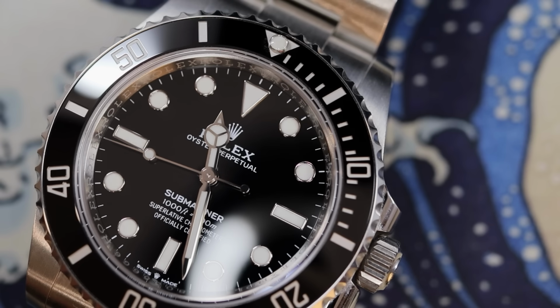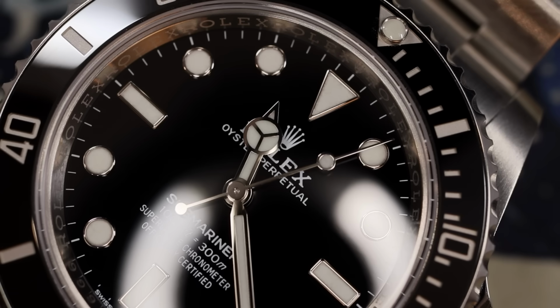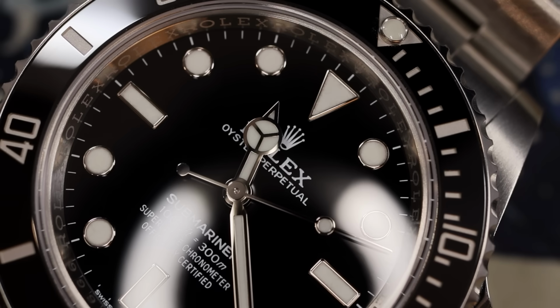dial. You might love the fact that this doesn't look like a Tudor, it doesn't look like a tool watch, or you might hate that, and that is a turnoff to you. I just think it's something that should be brought up.